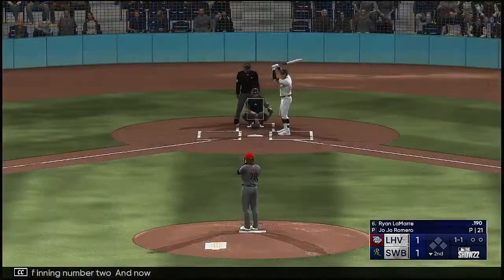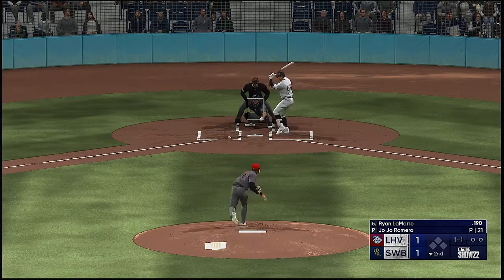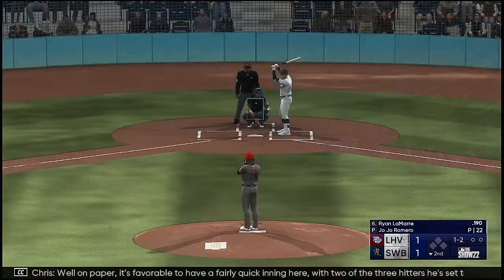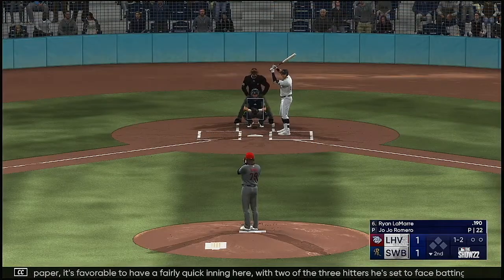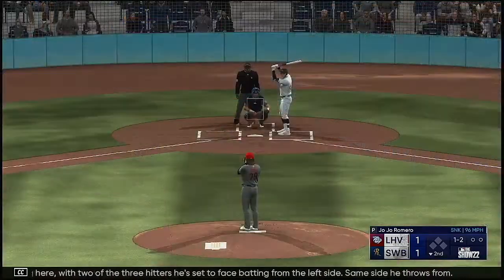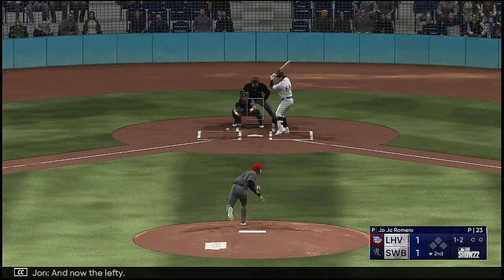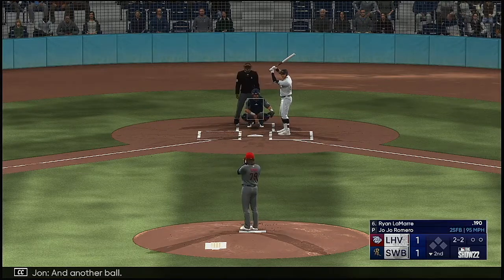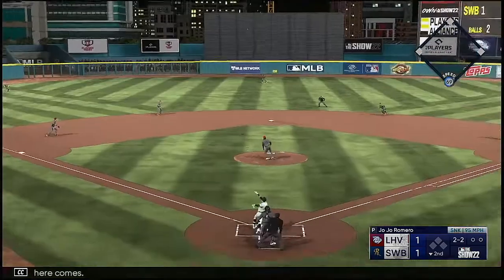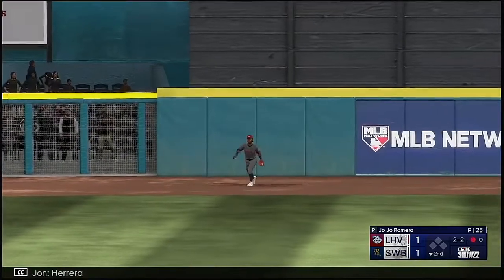And now Ryan Lamar. And a count 1-2. Well, on paper, it's favorable to have a fairly quick inning here with two of the three hitters he's set to face batting from the left side, same side he throws from. And now the lefty. And another ball. Two strikes. And here it comes. In the air, pretty deep out to center field. Herrera racing over to make the catch.